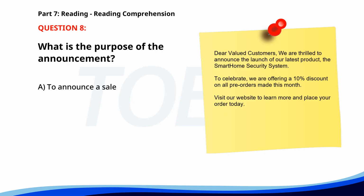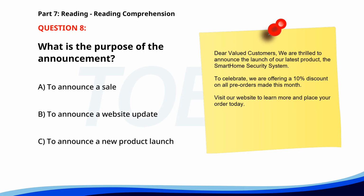A. To announce a sale. B. To announce a website update. C. To announce a new product launch. The correct answer is C. To announce a store closure.